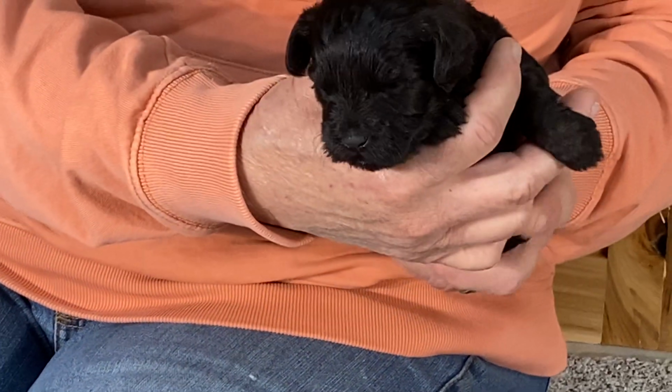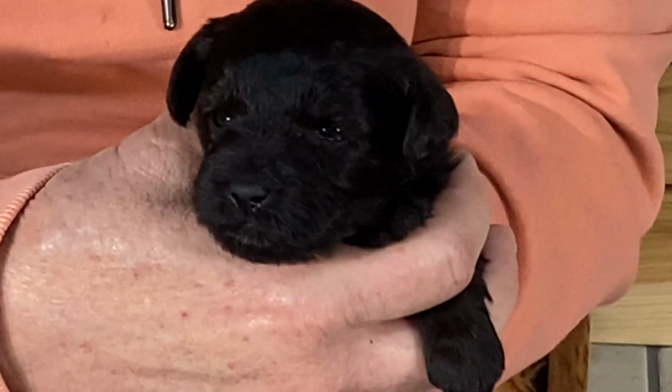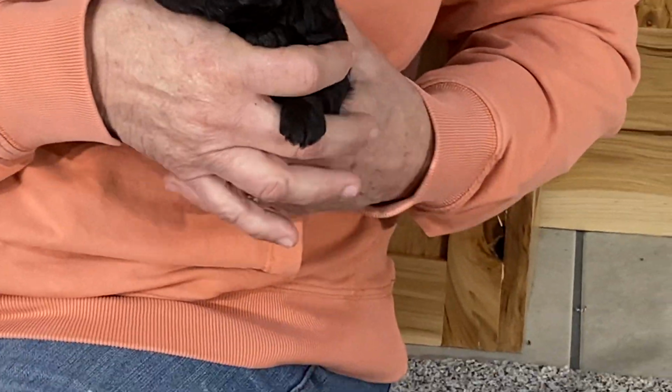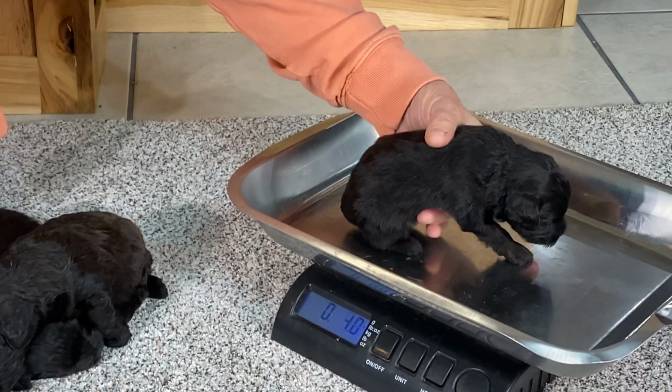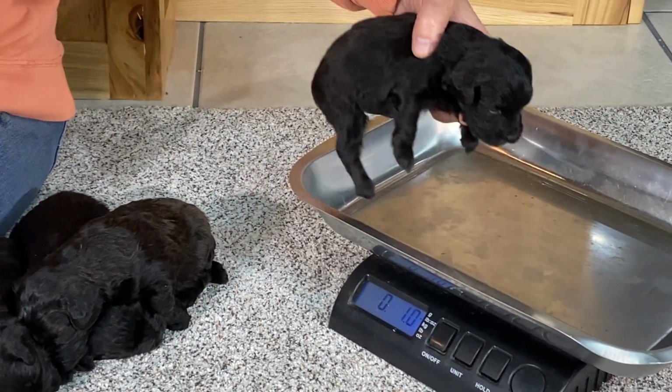Can you hold up here and let Vanessa get a good face picture? She has a really cute face. If your eyes are open, they're cute. Yes, if their eyes are open. All right, let me see. She is 1 pound and 0.2 ounces.